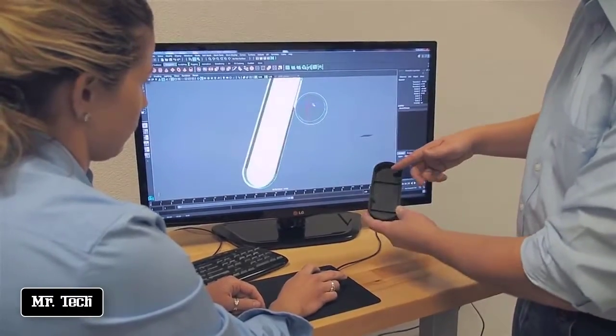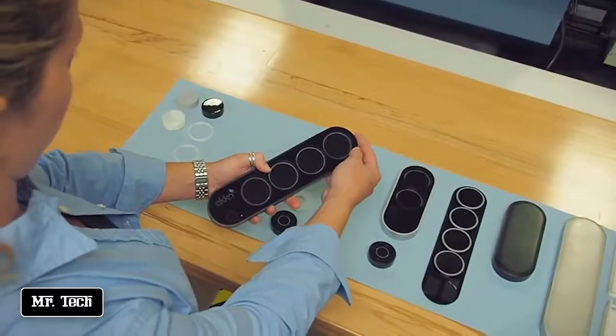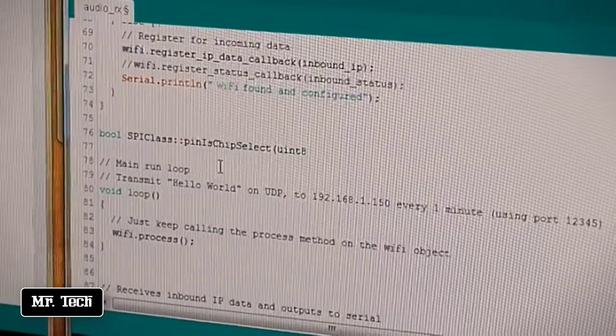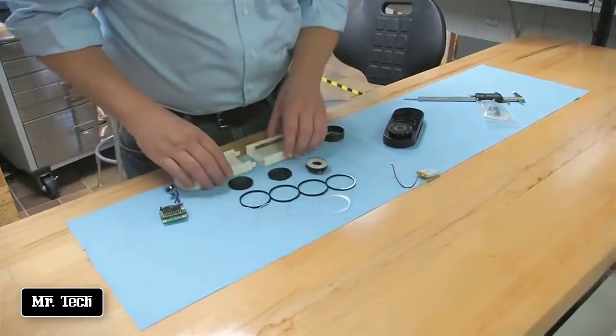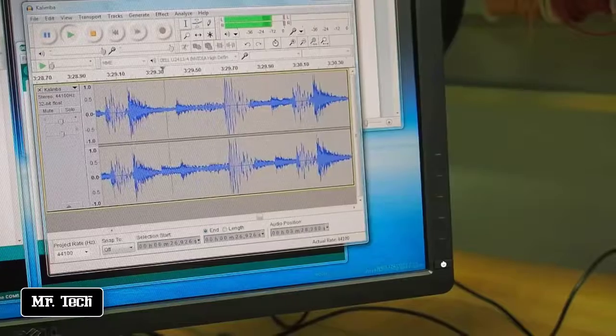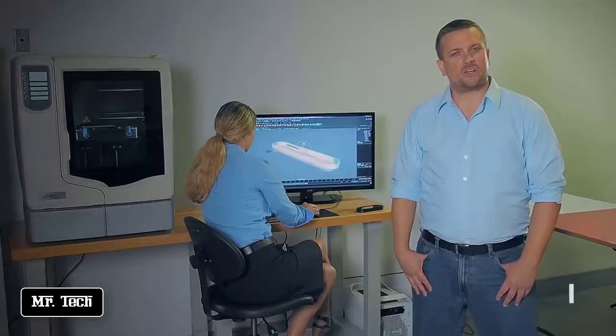Over the past year, our in-house team has prototyped a working proof of concept, created an elegant, beautiful industrial design, and laid out a development roadmap for finishing the consumer-ready device. We've teamed up with world-class designers and engineers, and lined up suppliers and manufacturing partners capable of producing Ekko to our high standards. We designed Ekko to complement your existing entertainment accessories.